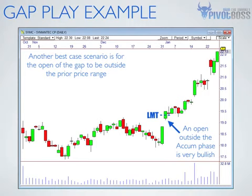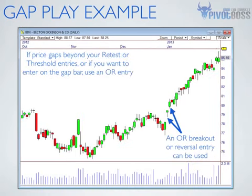Another best case scenario is for the open to be outside of the accumulation phase. So if we gap up and the open is outside the actual phase of accumulation or distribution, that is very, very good. At that point, then you just use a retest entry, get in there, and you're in. Very nice. You want the gap to be outside of the accumulation phase. That helps. What about here?